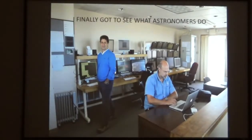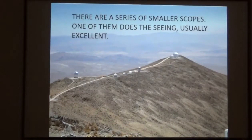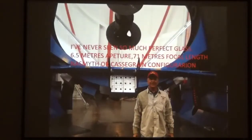Astronomers do. I don't know if that's exciting or not, but that's what they seem to be doing there. They have a series of smaller scopes. Some of them are just to see what the seeing is like, which is usually excellent. And the skies are just beautiful up there. I think it's about 7,000 or 8,000 feet that I was up.